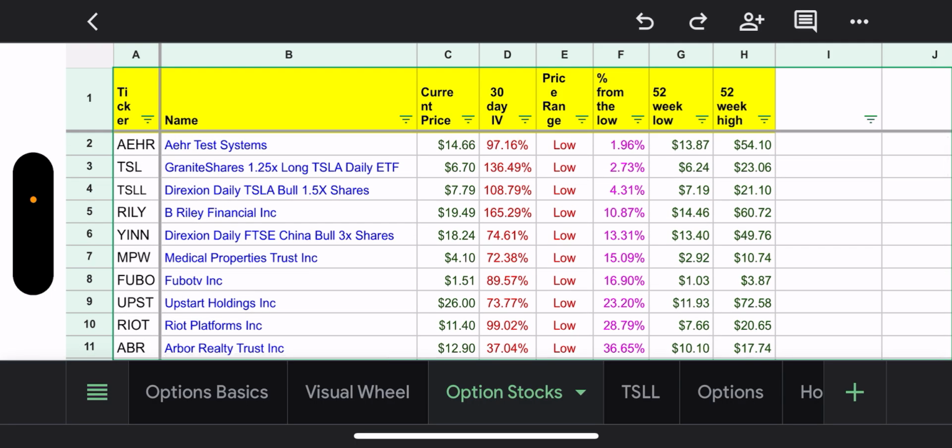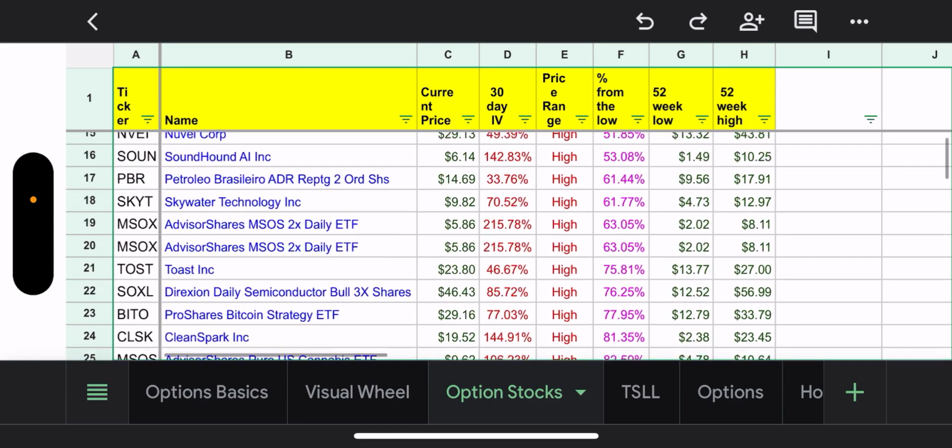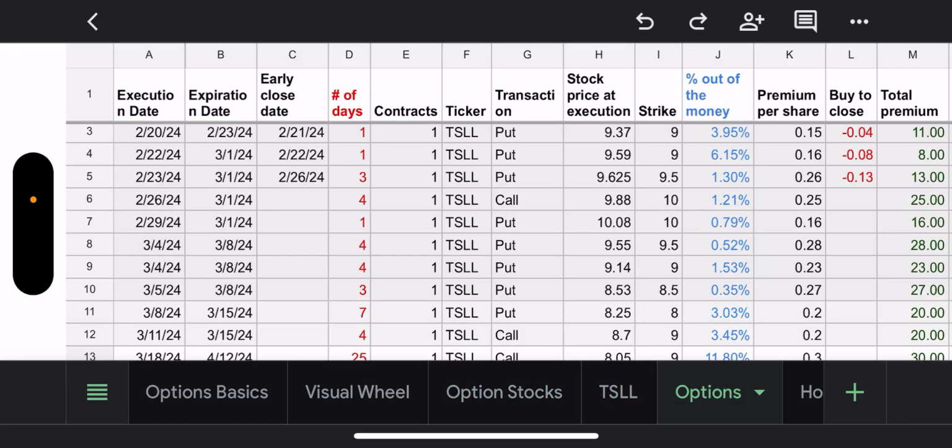Now, I have this option stock watch list that I got from the community. I've been adding names as people provide them, but I'm still only using TSLL. As you can see, I sorted it by which one is closest to the 52-week low. TSLL is number 3. It's 4% away from the 52-week low, which is pretty good. It's a great opportunity to sell puts on, so I'm going to keep doing so until the turnaround. But let's see what I did this week.